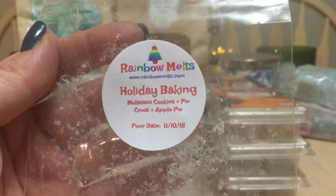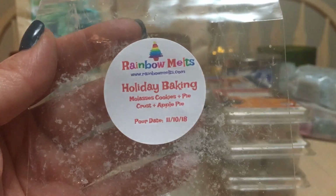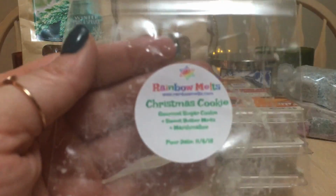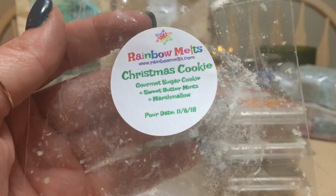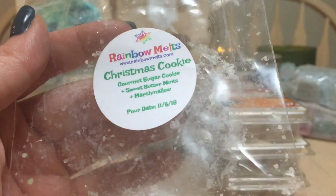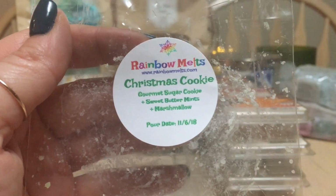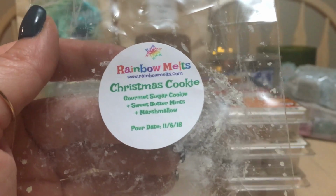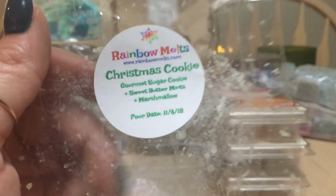Another one from her advent calendar. Holiday baking: molasses cookies, pie crust, and apple pie. This is very, very nice. Very bakery. Christmas cookie. Oh my gosh. This is good. It's melting right now. It smells amazing. This is shaped like a cookie as well. Gourmet sugar cookies, sweet butter mints, and marshmallow. Just a beautiful blend.